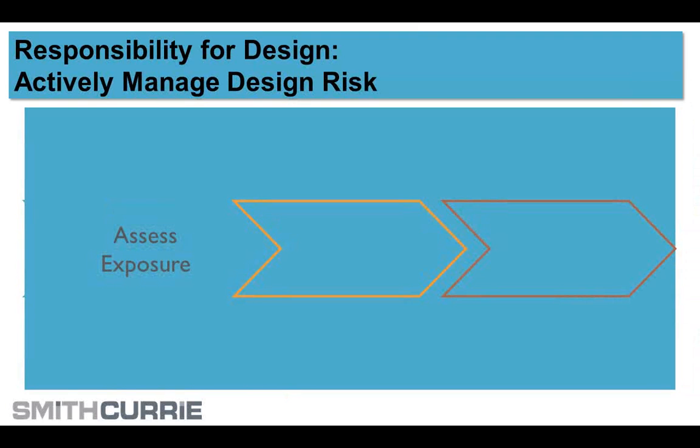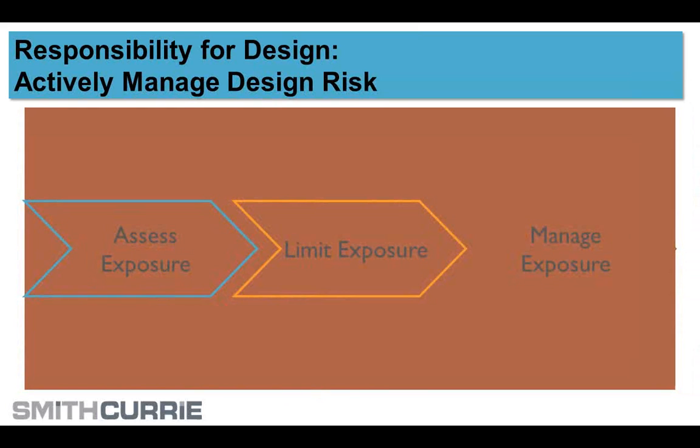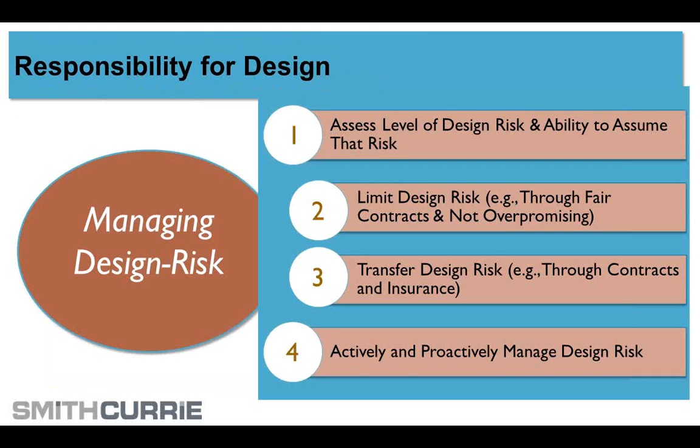But on this whole subject of risk, and particularly design risk, I would urge you to assess your exposure, limit your exposure, and manage your exposure. All of those are key. Part of managing it is to do it through insurance. I think you want to make sure if you are hiring an outside firm to do the design for you, number one, they're good and they know what they're doing, but they're adequately insured. You want to have insurance of your own.